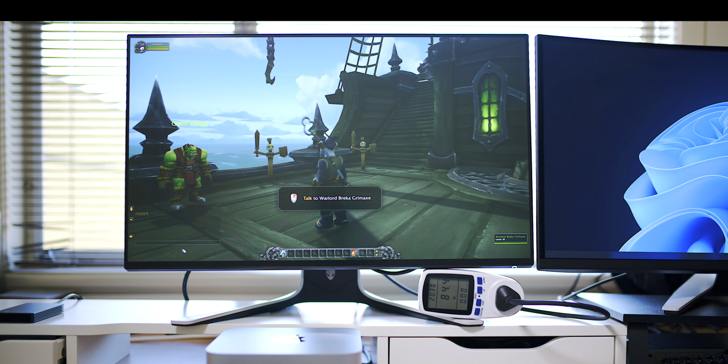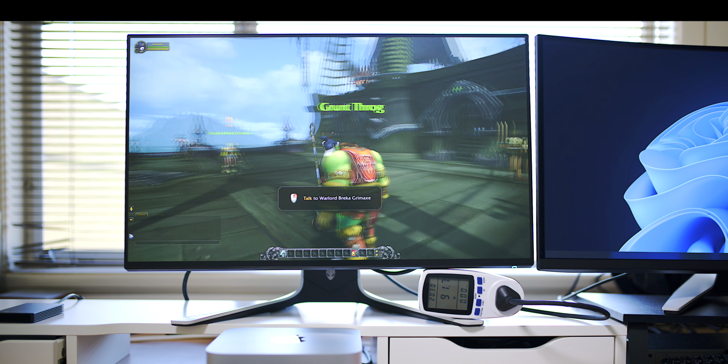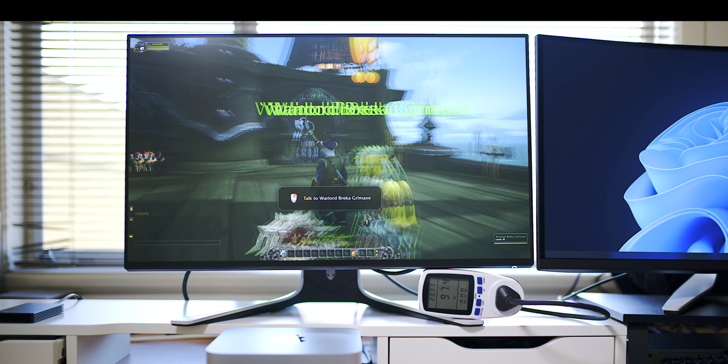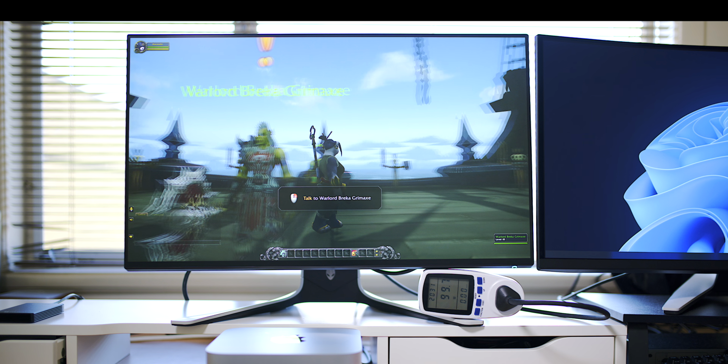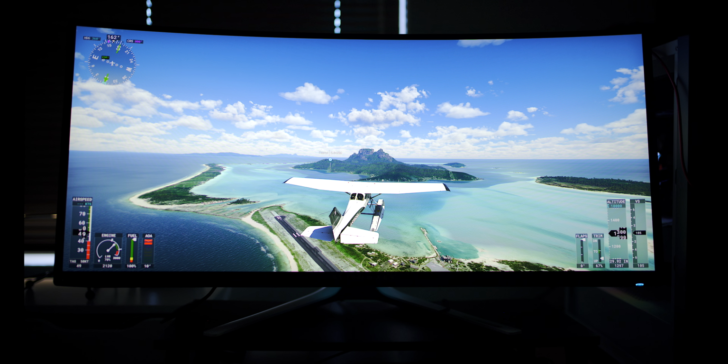That was an Alienware and had 1 millisecond response. To answer the question, is response time better than refresh rate? I say yes. Because the only area this beats my 240 Hz is the response time, right? And contrast, I can see things better, I guess, as well.